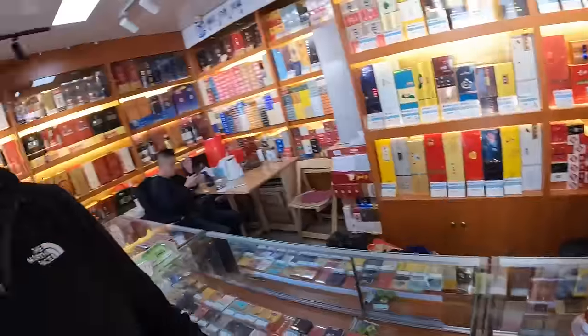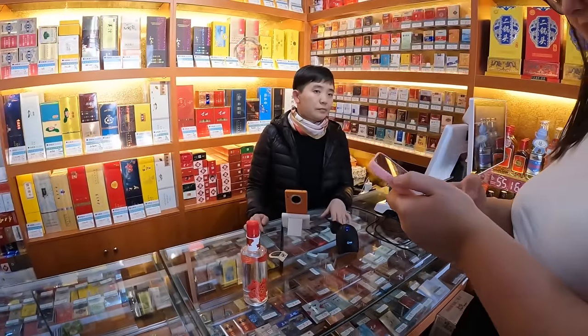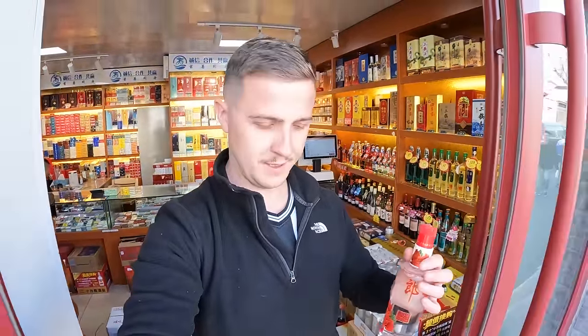There we go. Scan the QR code. Do you have to type it in? There we go. 40 yuan, or also known as £4. There we go, guys. Our first time buying Baijiu here in the Hutongs. I wonder how old you have to be to buy alcohol. I've got no idea, but I just don't think there's anybody underage cutting about the Hutongs of Beijing. There's a foreigner as well.